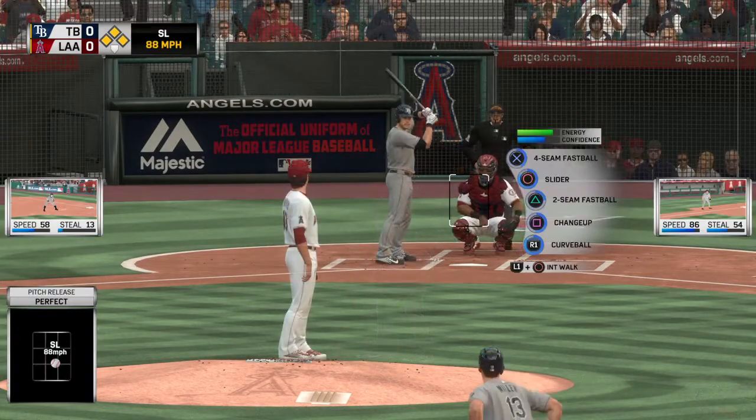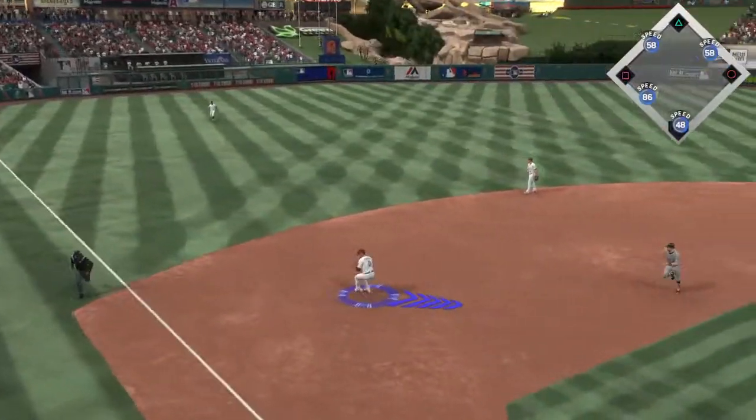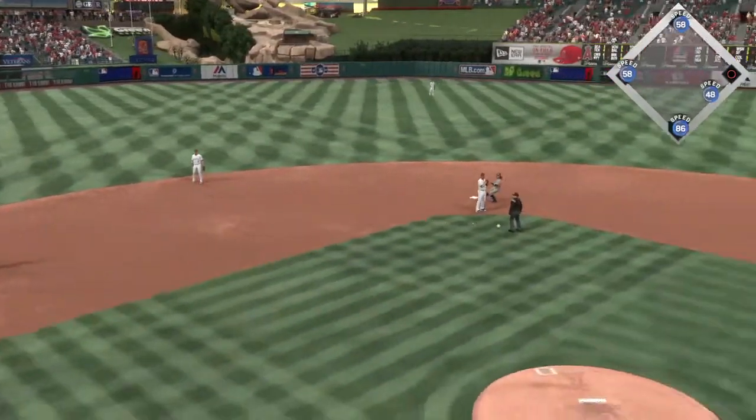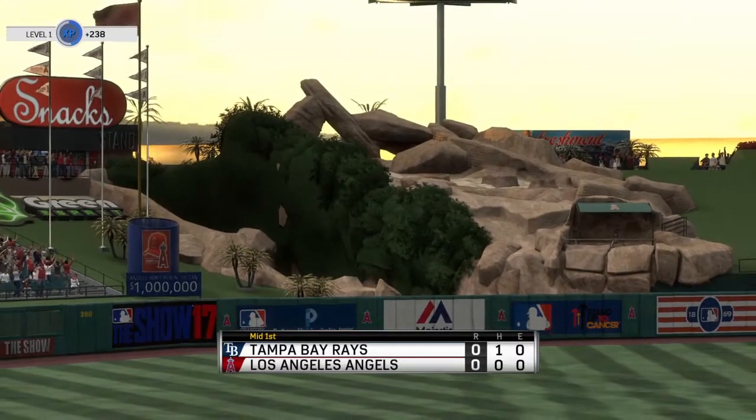Corey Dickerson is next as he finds himself behind 0-1. Now, Matt, that's a great pitch. I mean, look, he's in a jam. So what do you do? You go with the slider. Well, the play's been made, and that retires the side.